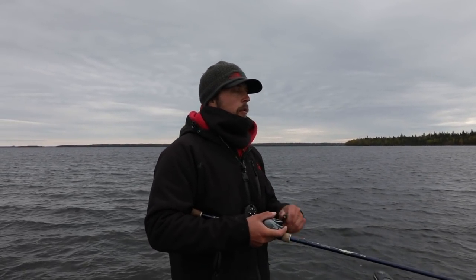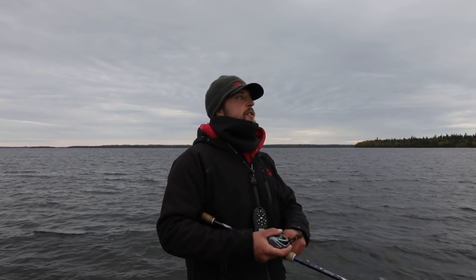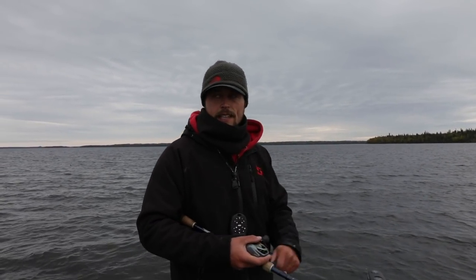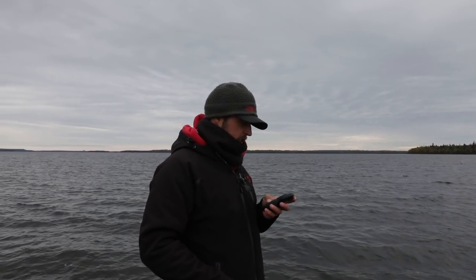So the water's somewhat clear on Lake Nipigon here. On a sunny day when they take these satellite images, you can see shoals, you can see reefs, you can see underwater points. And that's what we did. This lake is not mapped, there's no contours on this, so you gotta kind of utilize your available resources, such as those.